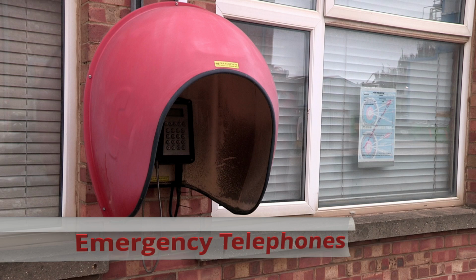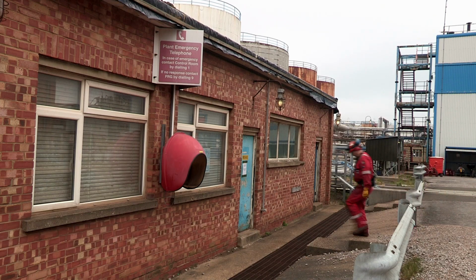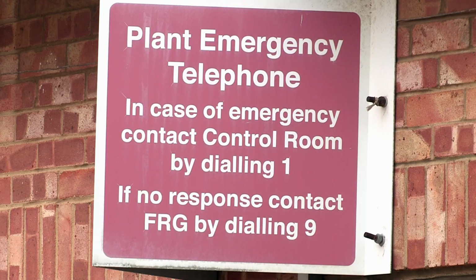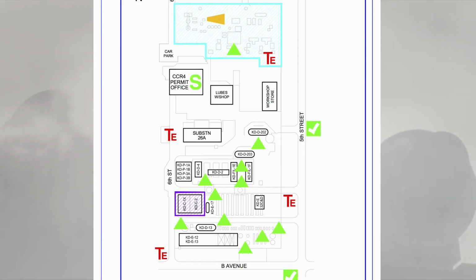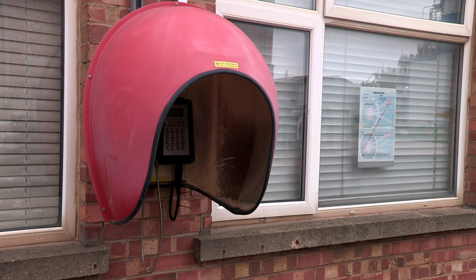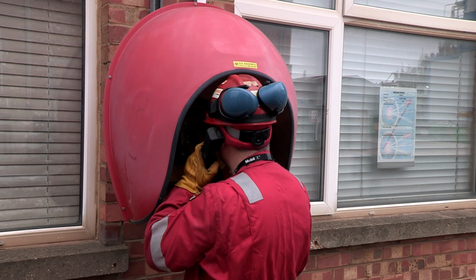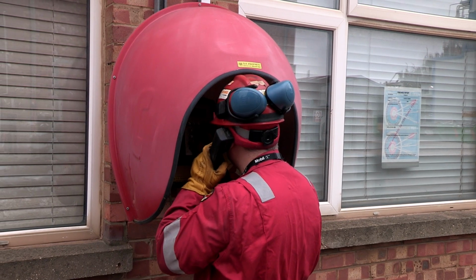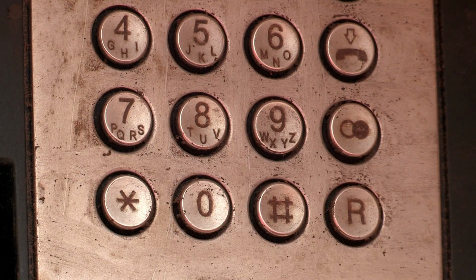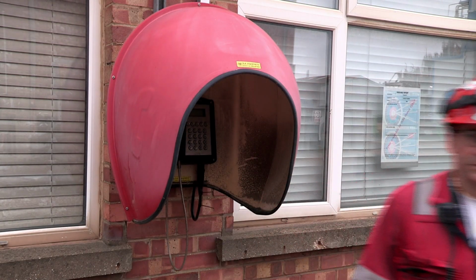Plant emergency telephones, PET phones as they're known, are identified by the red hood over the top and a red and white sign above them. There are 5 telephones around the units in visible positions. Inside the hood should be a sticker detailing your location. Press 1 to speak to the control room, press 9 to speak directly with FRG, the Fire Response Group. Do not hesitate to use a PET phone if you have an emergency or are concerned.